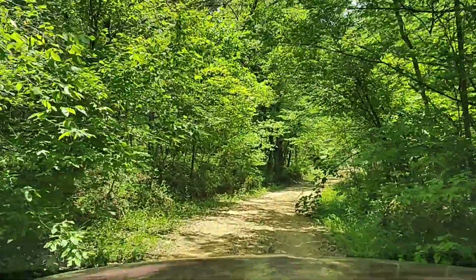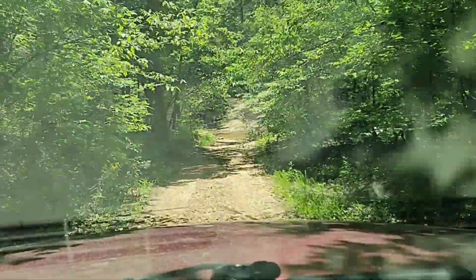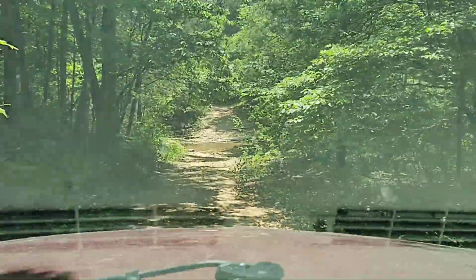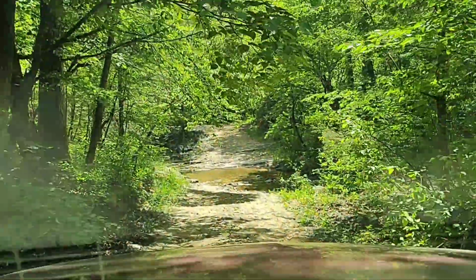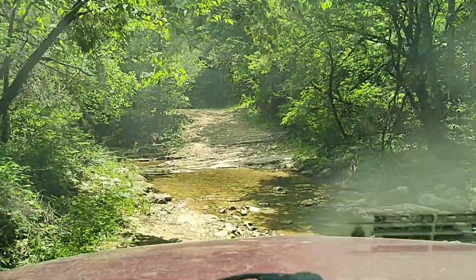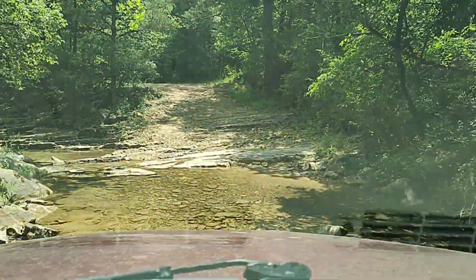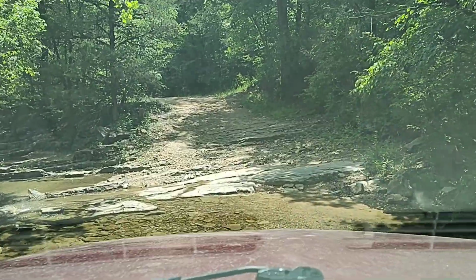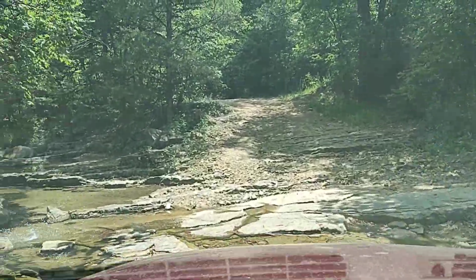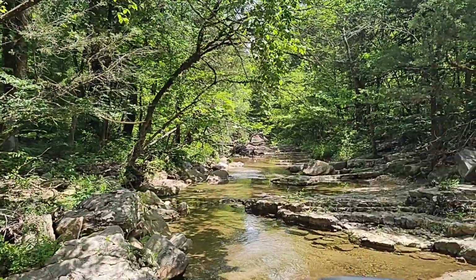The forest is so pretty here. Here's a cool spot. We have to cross a little creek crossing. I don't know the name of this creek. Do you love it? Okay. We don't know the name of this creek, but this creek runs into the Buffalo River. And we actually have to walk down the creek to get to the river. So we'll show you guys that when we get there. But look how pretty that is.